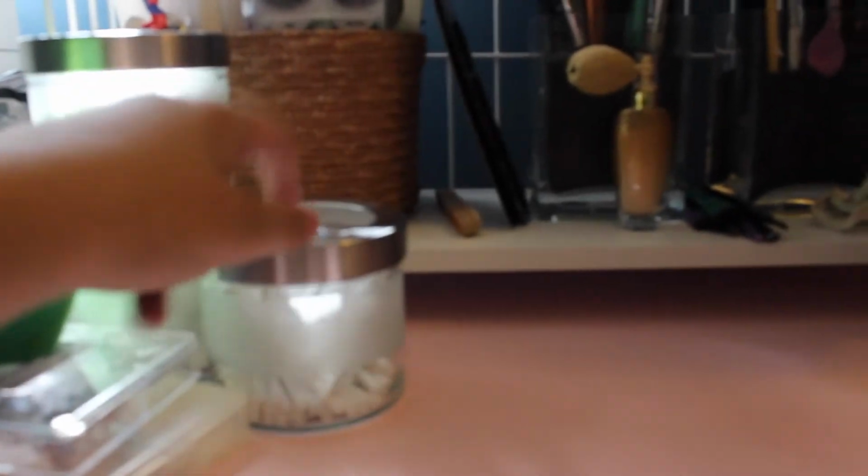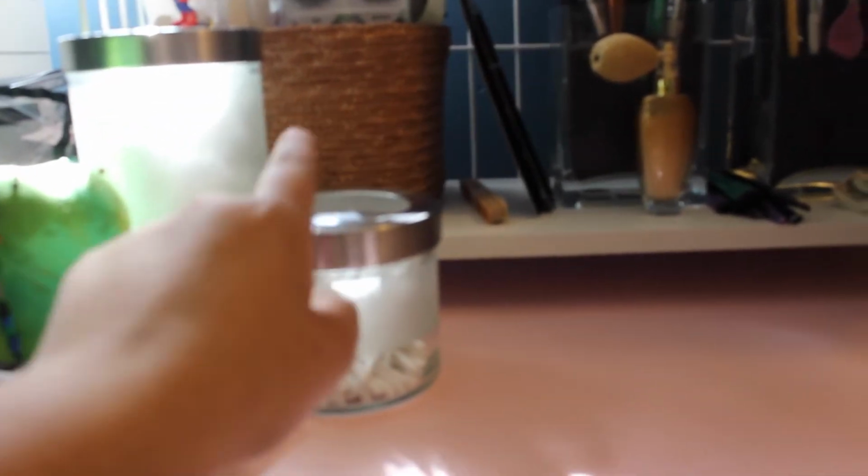This is a jar of cotton balls and a jar of cotton swabs, but these aren't any cotton swabs. These are the nice ones from Japan that are really pointy on the end. Sewing pins, rhinestones because I like to wear them on my face, fake nails because I'm going to attempt to make them into teeth sometime.